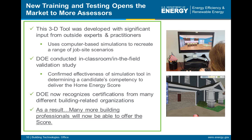But I'll just tell you that we did spend quite a bit of time with outside experts, I'd say more than a year, I think it was close to 2 years, developing the 3D tool that he's going to give you a demo of. Interplay Energy was the company that developed it for us, and they did an outstanding job. And they've done similar types of tools, which is how we got involved with them.